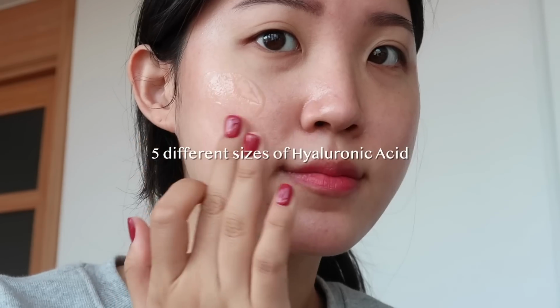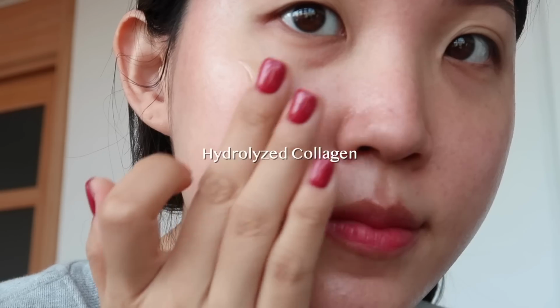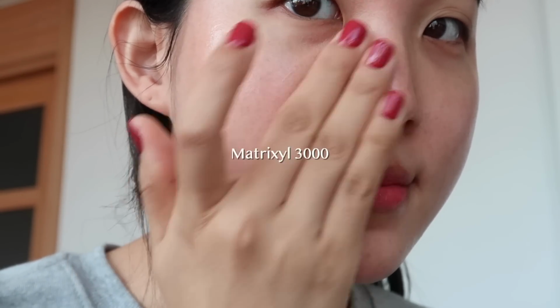If you are a fan of hyaluronic acid, this product also has 5 different weights of hyaluronic acid, so it definitely hydrates your skin at the same time, alongside panthenol, hydrolyzed collagen, and also peptides called Matrixyl 3000. The serum is multifunctional. It offers skin brightening, anti-aging, and skin hydrating properties.